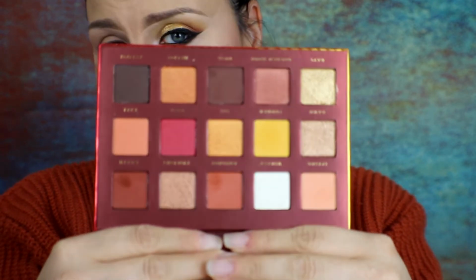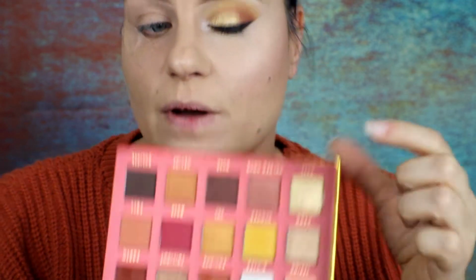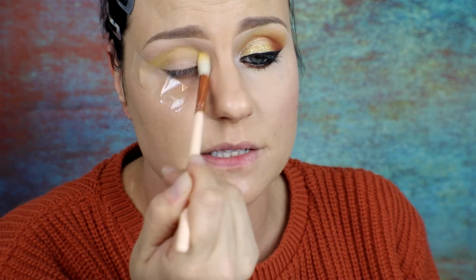All that good stuff. This is the Solstice palette, and this is beautiful. So this is what I'm playing with today to try and come up with something kind of fun and sparkly for New Year's. So I'm gonna go ahead and take a color in here called Summer, which is this bright yellow, and oh girl, it's beautiful. So let's get into it. And I'm going to apply that all along and above my crease. It's pretty pigmented, so I don't really need a whole bunch, but I do want it to be kind of heavy because I will be blending it out as well.